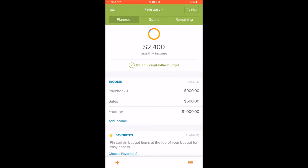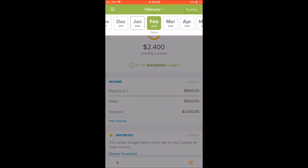All right, let's get started. We are on an Apple device, but it looks the same as Android. Let's get signed in. Now, the EveryDollar app is free to download and it is free to operate. You'll see in the upper right-hand corner the Try Plus button, where you can upgrade for $10 a month so it'll sync with your bank account, but that's not necessary. I think the free version is amazing and very user-friendly. At the top center, you're going to see the date. You can click on that and choose the month and the year.